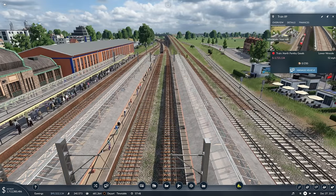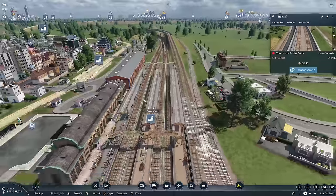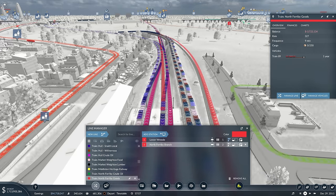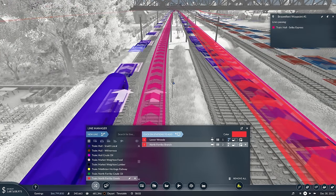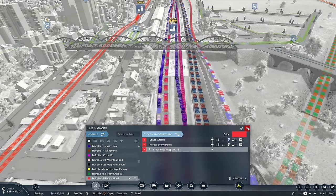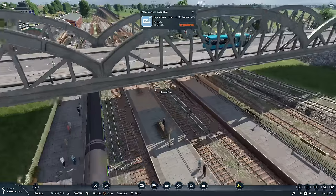I mean, what's his top speed? Is it 75? Right, so it is 75, so we could actually route him through the middle road. Right, North Ferriby, that's the one. Can we send you through there? If I just add you in there. Send him through on the fast lines. I know it's not ideal, but it means that he's not having to stop all the time.